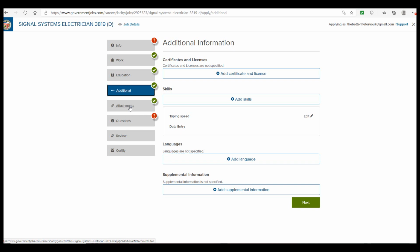Attachments means the certificate they may have sent you or some type of proof of verification of these items, the skill levels or whatever that you may have. All right, so that's that.